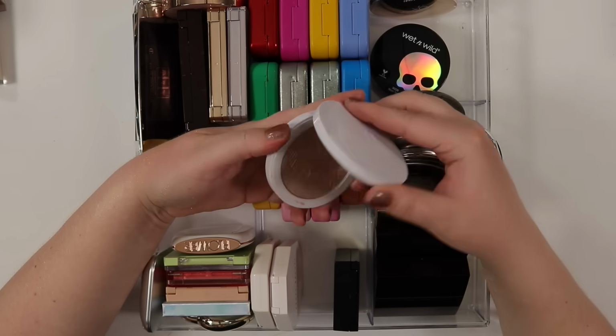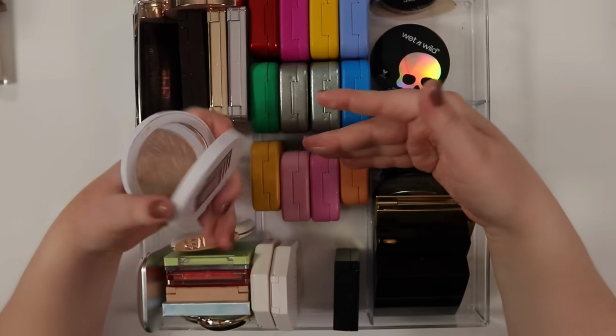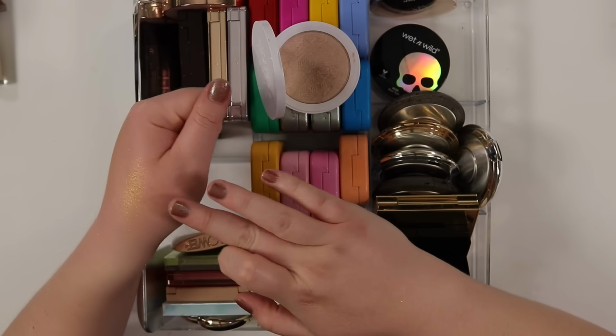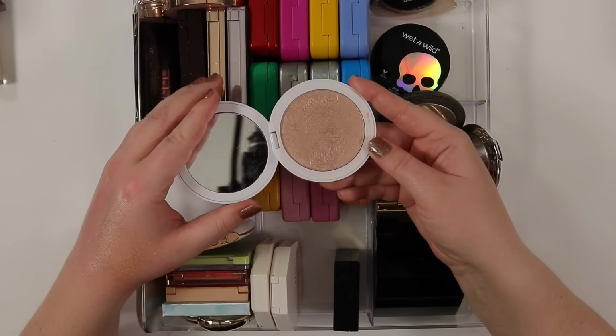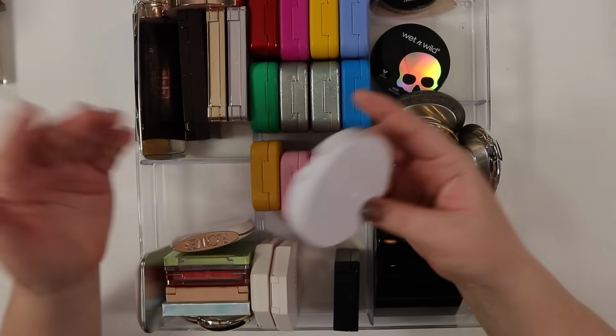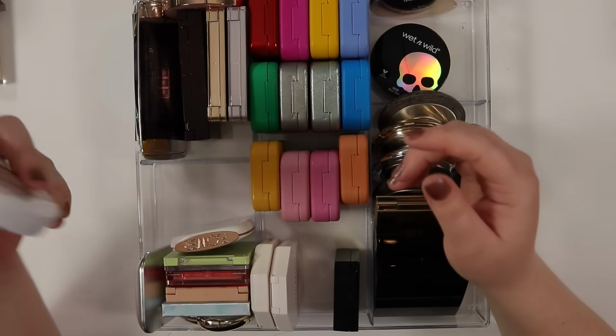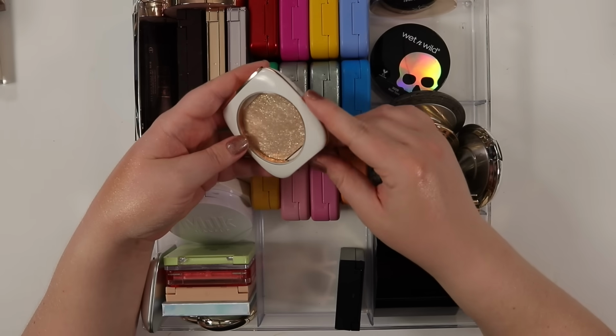I love this Milk Makeup highlighter. This is in the shade Flex. No, Lit. I think it's the Flex highlighter in Lit. I wish they would... I mean, they discontinued these, I think. These were some great powder highlighters from Milk Makeup. It's like all the good powder highlighter formulas have just gone. What's up with that?